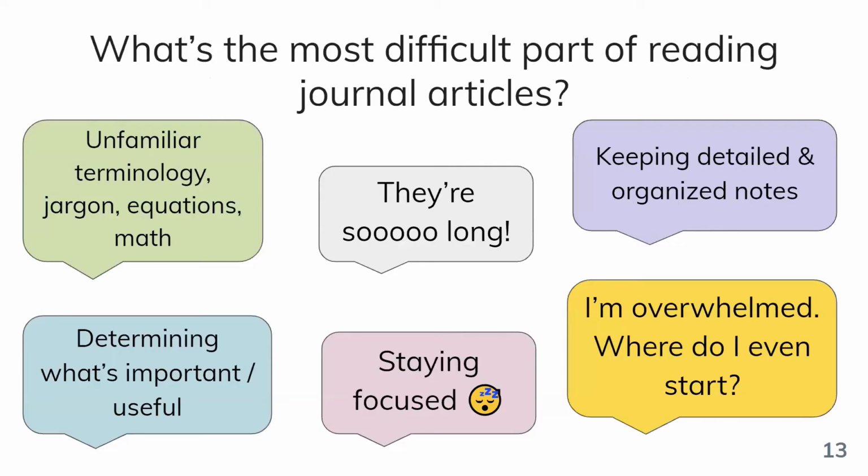The next question was, what's the most difficult part about reading journal articles? I didn't put everybody's answers in here, but they kind of lumped into these themes, and we'll go over these in just a little bit. So a really big thing that people struggle with is just the unfamiliar terminology, jargon, lots of equations. Somebody just wrote math in that box as well.